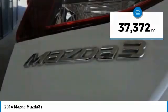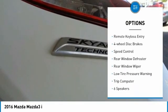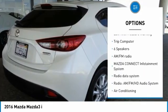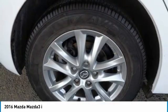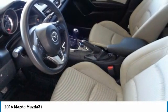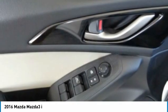Here are some of this vehicle's great options: electronic stability control, brake assist, traction control, remote keyless entry, four-wheel disc brakes, speed control, rear window defroster, rear window wiper, low tire pressure warning, trip computer. Searching for a dependable vehicle that looks great too? You found it, so stop in today.